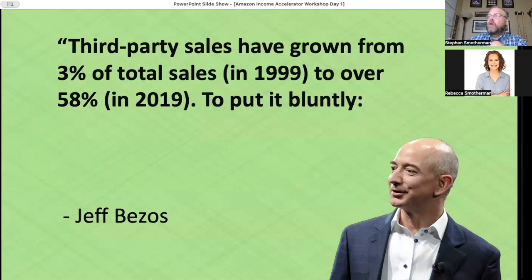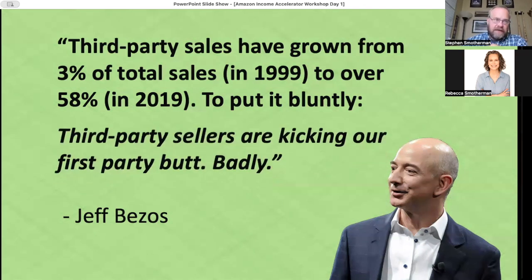Jeff Bezos, another quote: "Third party sales have grown from 3% of total sales in 1999 to over 58% in 2019. To put it bluntly, third party sellers are kicking our first party butt badly." That quote is from 2019, when third party sellers took up 58%. I decided to look up the current number, and over 62% of all sales on Amazon are third party sellers. So we just continue to kick Amazon's first party butt, and I'm okay with it.